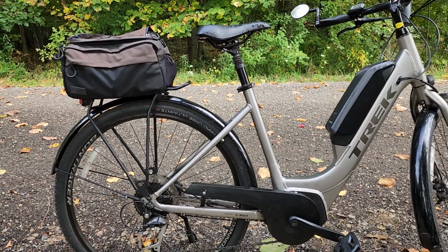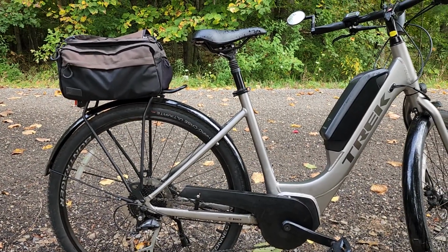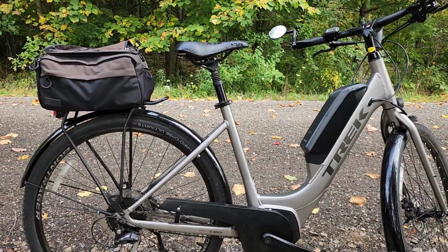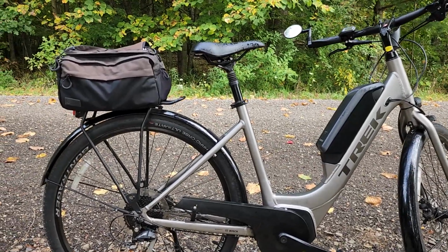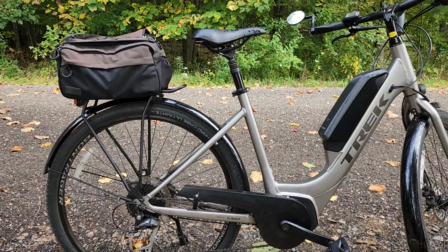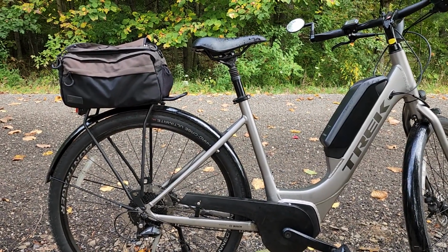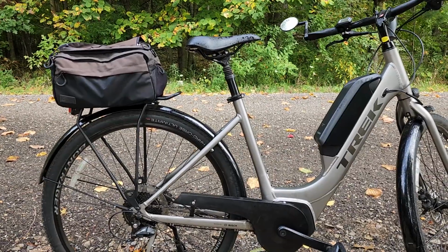If you got a choice in gearing, look for something that's better suited for your terrain. If you're a RVer and take the bike all over the country, overbuy your bike. Buy something that will handle any terrain that you ride on.